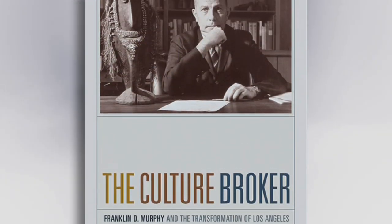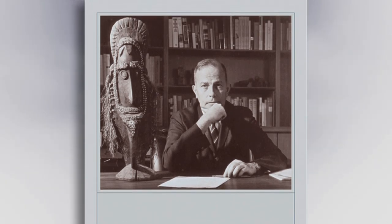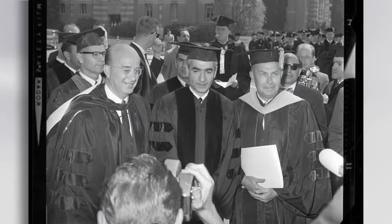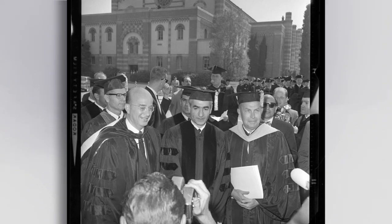Franklin Murphy was originally a medical doctor. He was a passionate enthusiast of arts and letters. He was only chancellor for 8 years, from 1960 to 1968. But under his chancellorship, 18 buildings were added to UCLA.